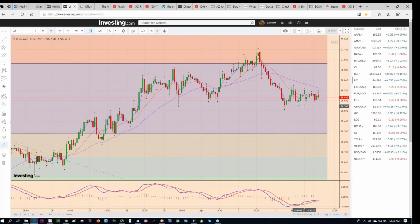Do you have any last-minute thoughts, Lennox? You know, again, this system is very powerful. It's very simple, but yet it's very powerful. And I think all our members that are with us will attest that it takes patience and practice, practice and patience. Once you start to see the 1, 2, 3, it becomes a beautiful thing.